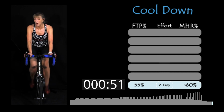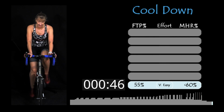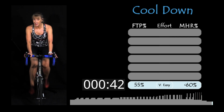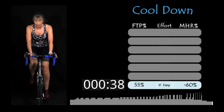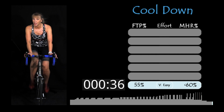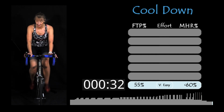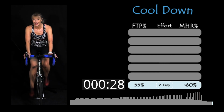So I mentioned before, when I'm doing a workout on the bike, on the road or a turbo, it doesn't matter, I'm not allowed off the bike until I've cooled down sufficiently to get my heart rate back down to 58% of my max heart rate. At that point, I know I've got pretty much good recovery. Nearly there, folks. 30 seconds.